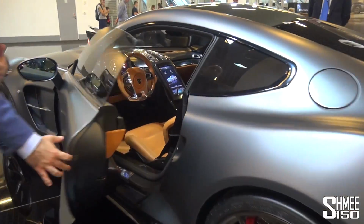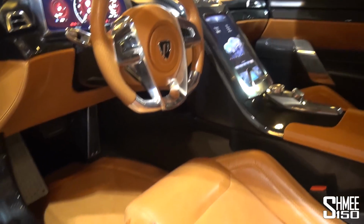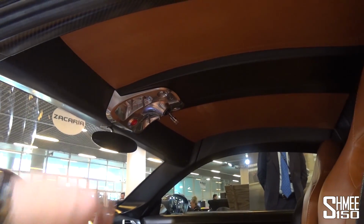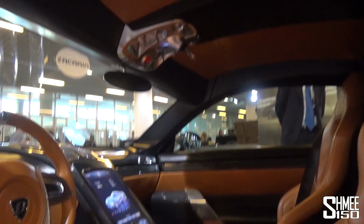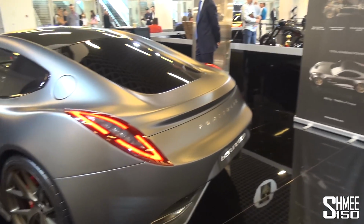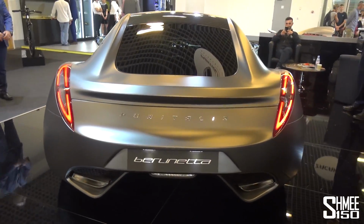We can take a quick look as well at the interior here. You can see the digital screens of it, the carbon everywhere, carbon tub around the base, and also check out up on the roof. The key goes in there to start it up and fire it into life. Very, very cool to see that. Hybrid, well, nearly, as you can see there, nearly 1,000 horsepower out of this. Released at the Geneva Motor Show, presented again here at Top Marques.